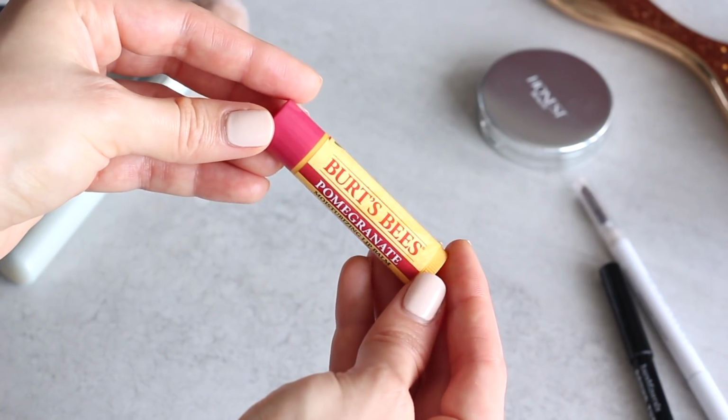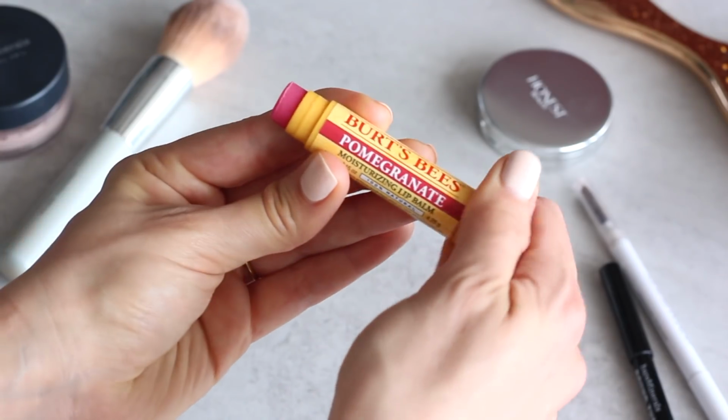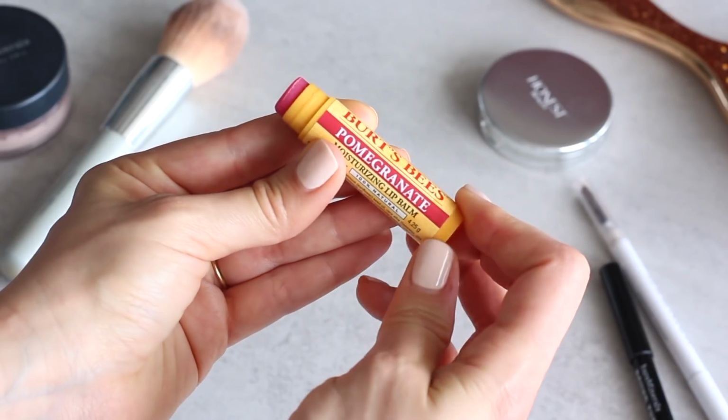And then lastly, the lips. So I like to use one of 2 products, so I'm going to quickly show you both. I either use the Burt's Bees Pomegranate Lip Balm. This is not very tinted at all, but it has the most subtle, pretty tint in it. And I think it might be my favorite lip balm ever. So perfect for a no makeup, everyday kind of look. It looks super natural, but it just adds the slightest little tint.